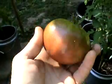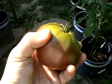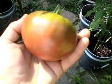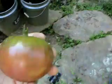I could have probably let it sit another, at least for the rest of the day, but I want a tomato sandwich and it feels perfect, so I'm going to cut this up and have myself a tomato sandwich this morning. Let's do it.